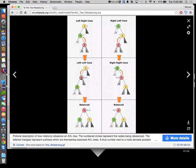What if we're right here? Who's going to be our pivot here? This guy. So our goal, when we are rebalancing, is to always put our tree into this position before doing our final rotation. Make sense? So don't think of it as a two-step rotation. We're really making sure we have put our tree into the position so that we can do that trivial rotation.